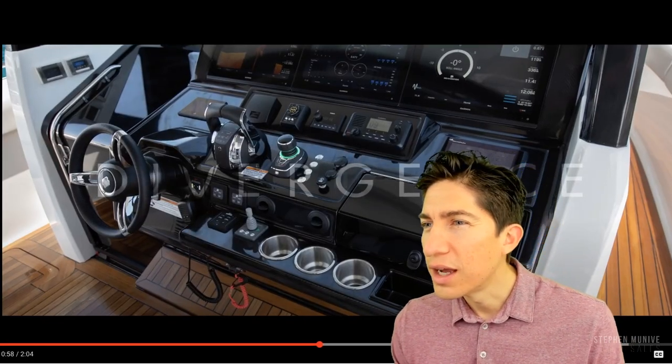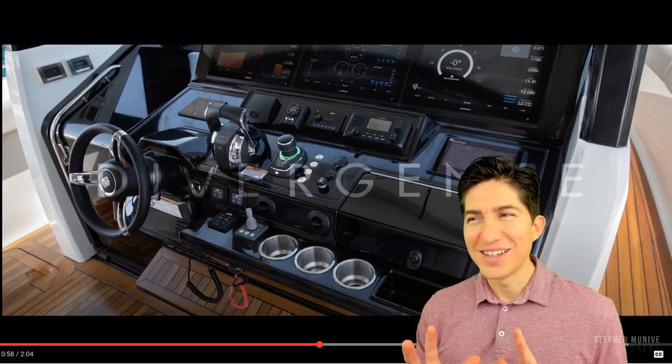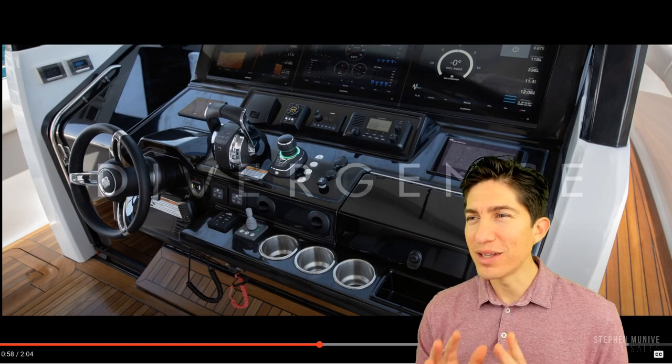Okay, it's a really nice helm. I like how it's all black. Some people might not like that, but I really like it.